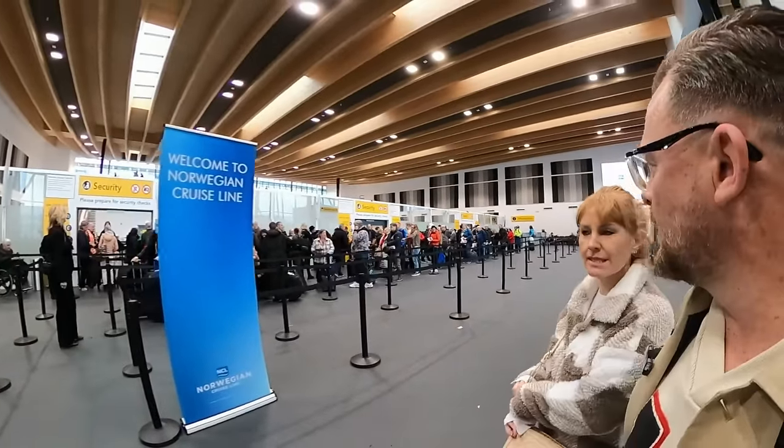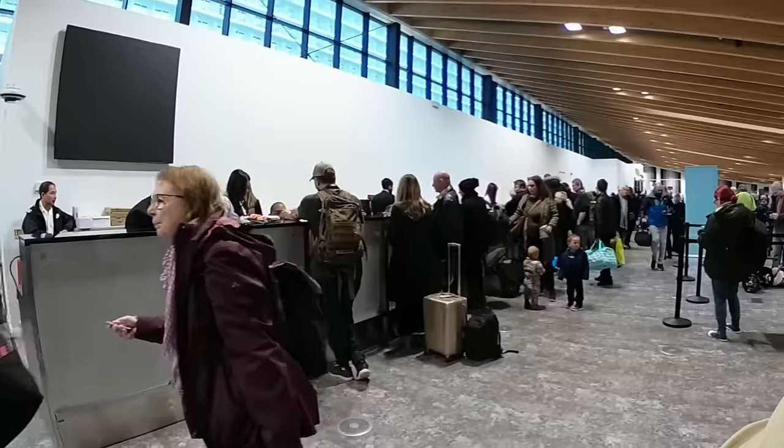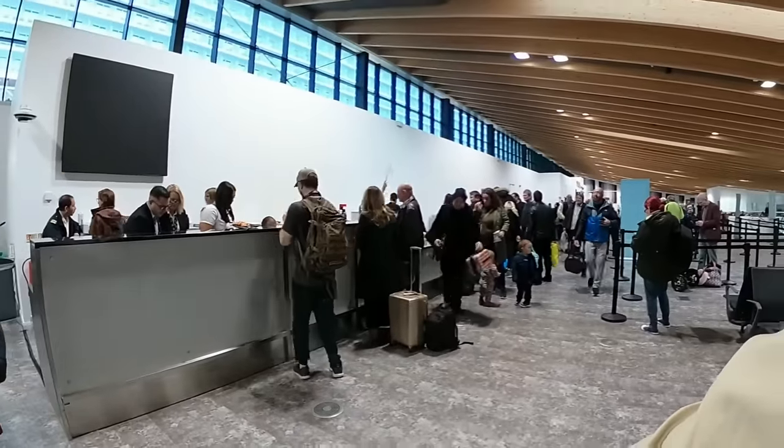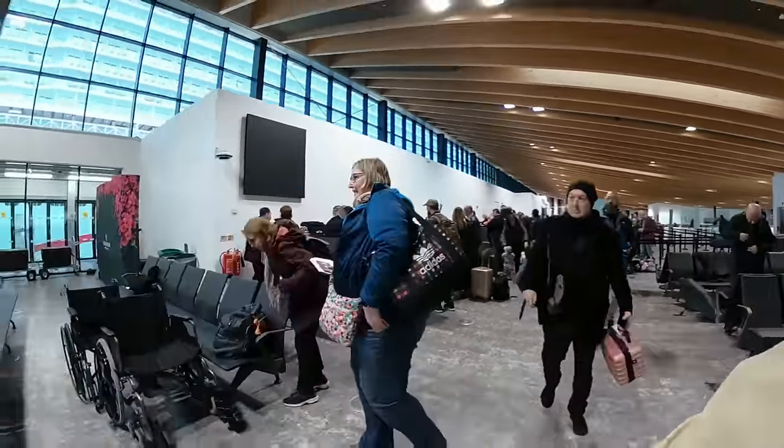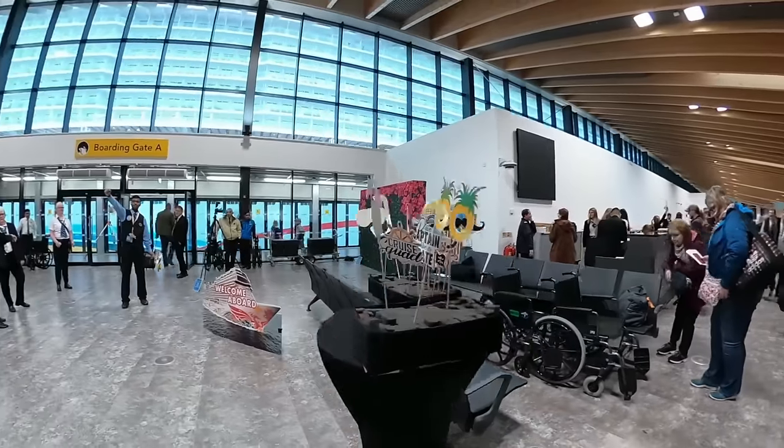Behind this line and that wall is a security area, which took us about 25 minutes to get through, over to the check-in desks right here, which also was only 5 minutes. Easy.